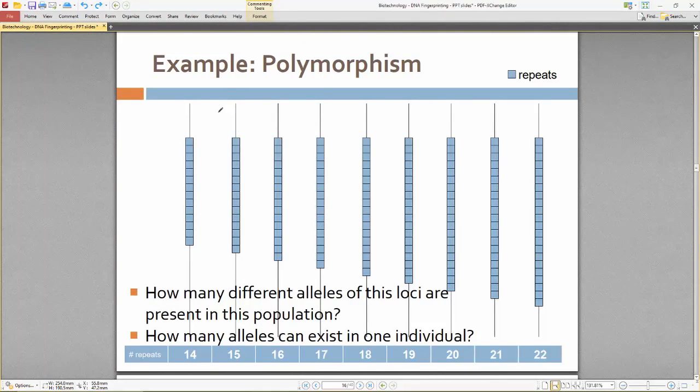Yeah, so the answer to the first question, how many different alleles of this loci are present in this population? This population would just be all the people on this slide, because each little strand here was taken from a different person. So to answer the first question, you just count. Every person here seems to have a different allele, so you count everybody, which is 9 people. So there are 9 different alleles of this loci present in this population.